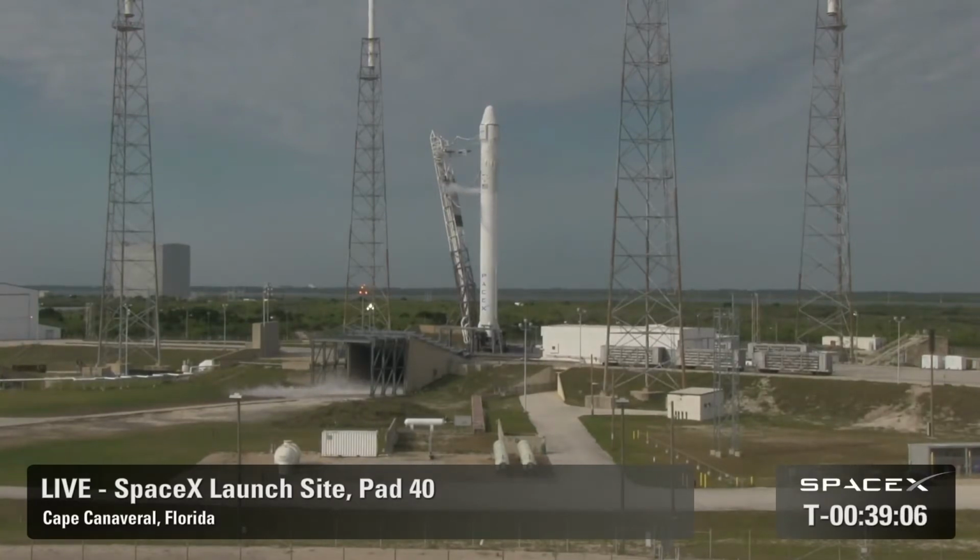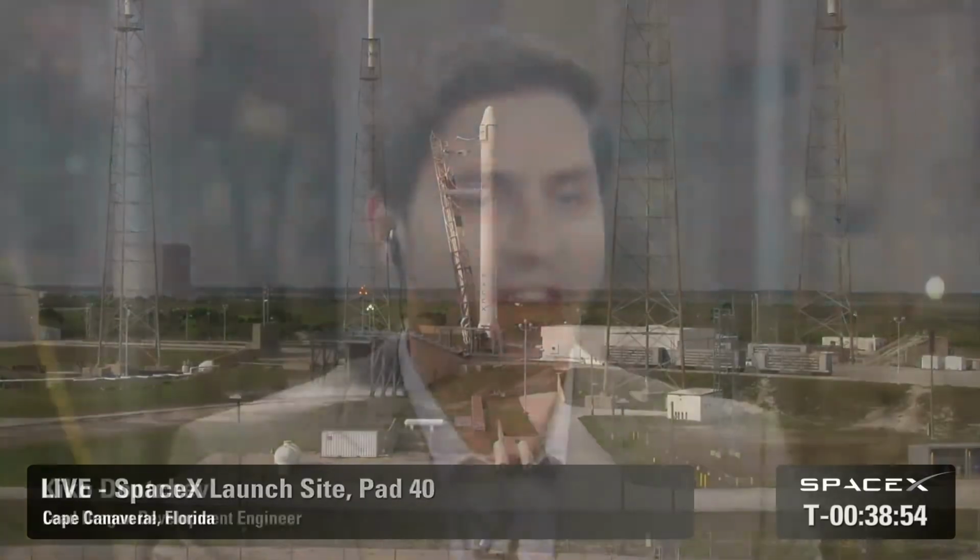You're looking at a live view of the SpaceX launch site at Cape Canaveral Air Force Station in Florida. You can see the Falcon 9 rocket with the Dragon CRS-2 spacecraft sitting on top, awaiting launch in just under 40 minutes from now.